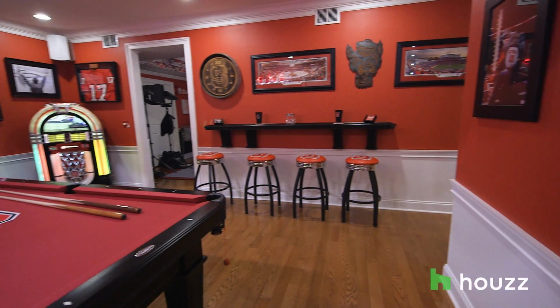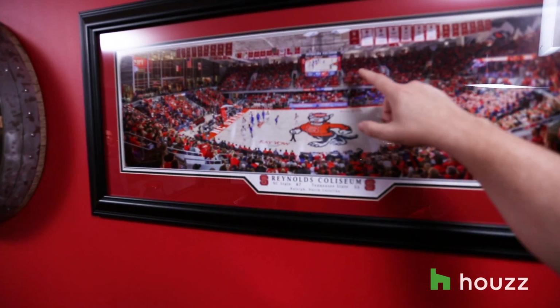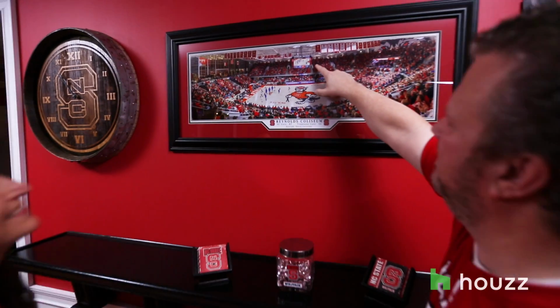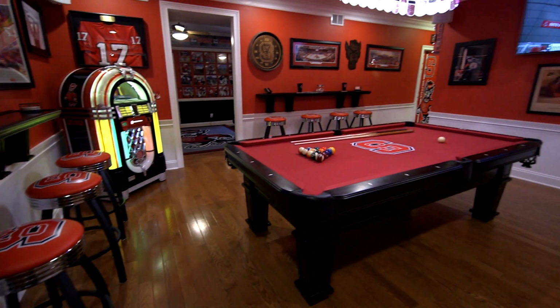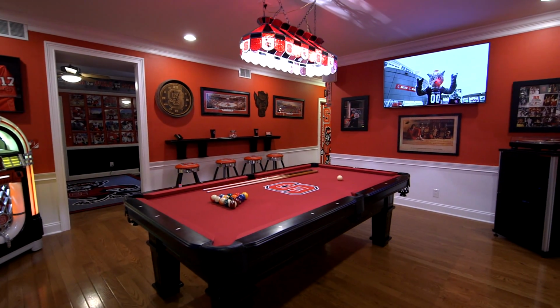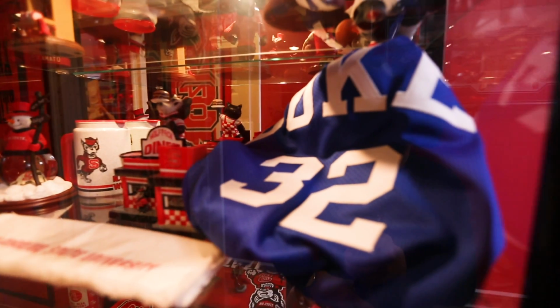I absolutely love our basement. We go into a space that we've created together, and it's a space that is truly filled with a lot of memories. Sorry, Mr. Wolf. It's time to share the cabinet.